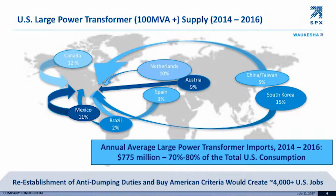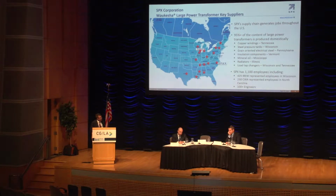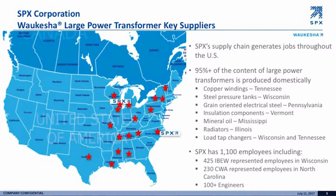If we put any sort of emphasis on Buy American and really getting to equality in trade, we would probably create 4,000 to 5,000 U.S. jobs in the transformer industry alone and our suppliers. As you look at the supply base of a transformer, this is our supply base out of Waukesha, Wisconsin, where we buy our different products. It scatters around and brings a lot of job creation, in our case across the eastern United States, and in the case of our competitors, across other cross-sections as well.